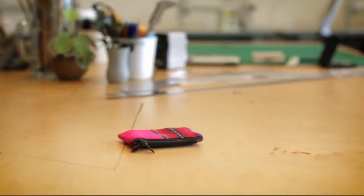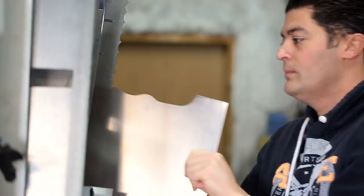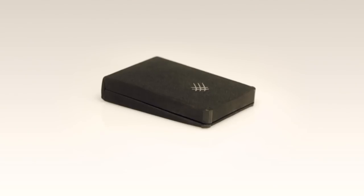So we started thinking about today's wallets. Let's face it. Wallets are either bulky and uncomfortable, or way too minimal. So we came up with something new. It combines handcrafted, traditional materials with an innovative design.